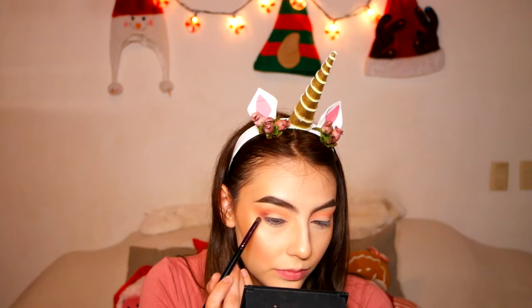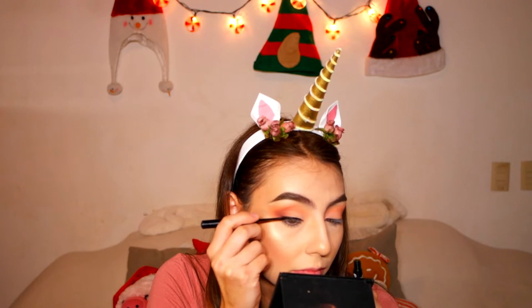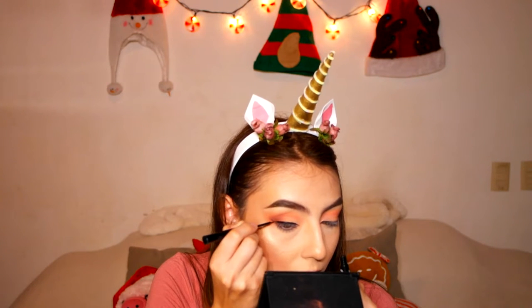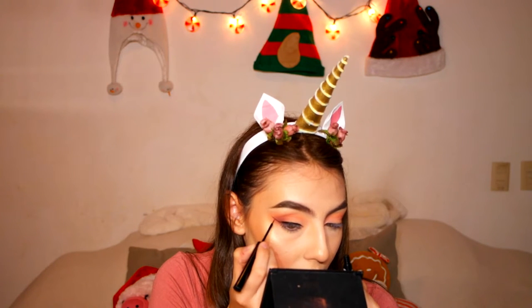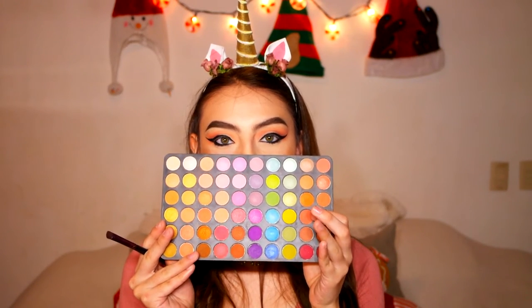This is my fave palette. And then, moving on to the liner, I'm using the NYX Matte Liquid Liner, and I just did a really bold wing. I wanted bold wings. I just do my liner really bold, and I don't want it to be too Amy Winehouse-y. But still bold, if you feel me.